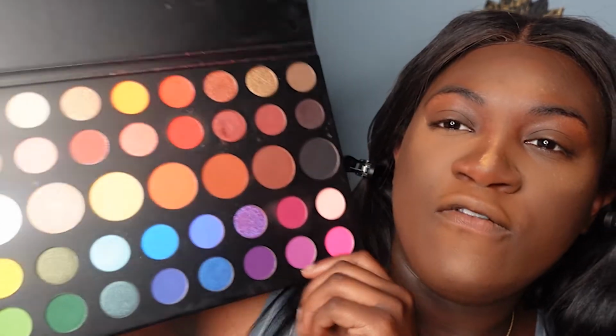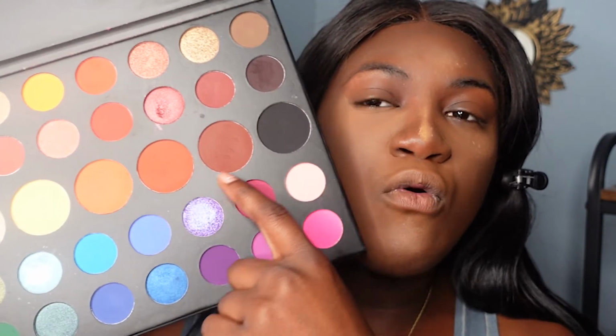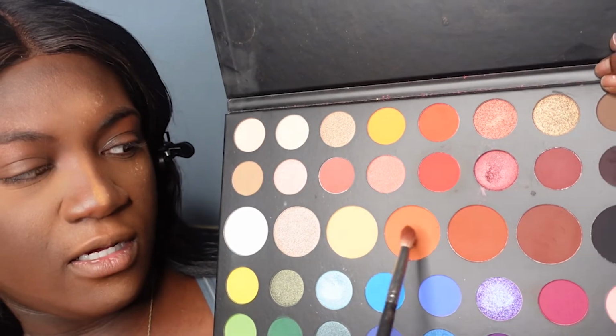I usually, for an everyday makeup look, use these 3 shades right here. The orangish yellow shades. Y'all know what it is. Something neutral. So let's see. I think I'm going to dip into these 2 right here.